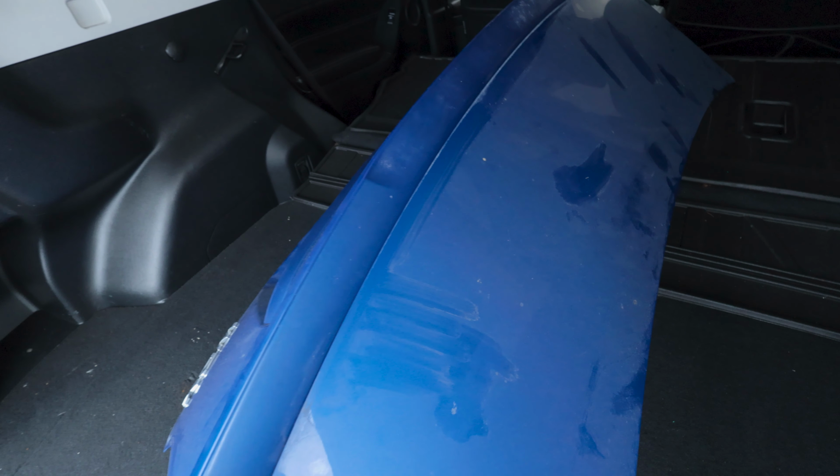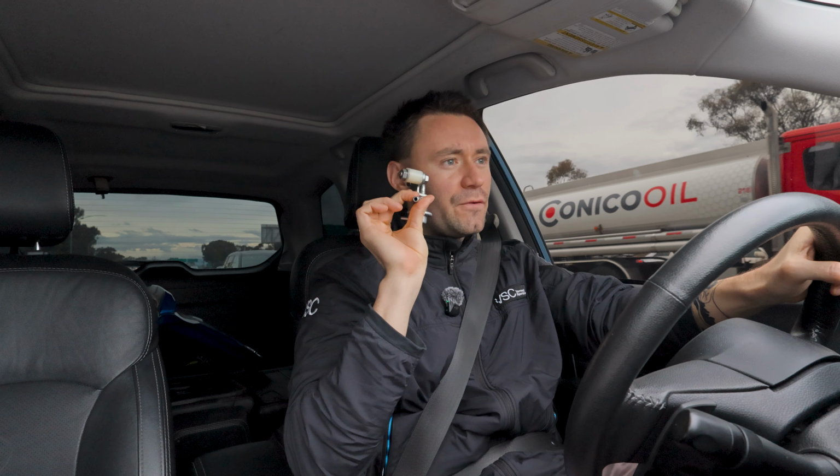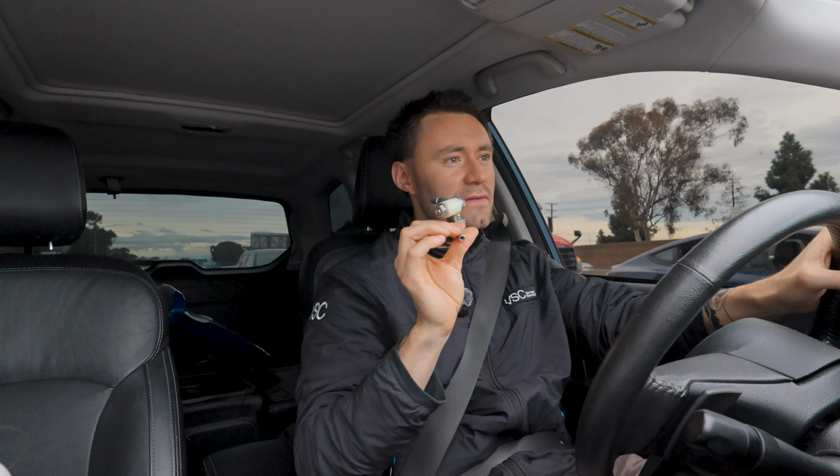And overall, really satisfied. Next order of business, we are finally gonna get rid of this thing. This is the Cobb fuel pressure regulator I was running on my 2017 STI, and finally got a buyer for this after it's been sitting on Facebook Marketplace for the last 2 months.